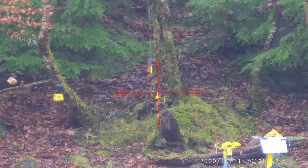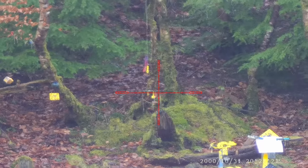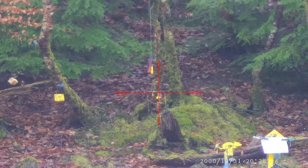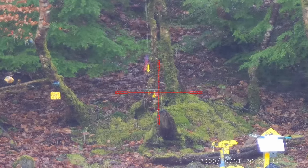I'm not going to bore you all and make you watch the full 10 shots. The score was 9 out of 10 at 62 yards, and the one that I missed was me letting the shot go before I was even ready. So the answer is yes, they are as accurate as the standard FX Impact.